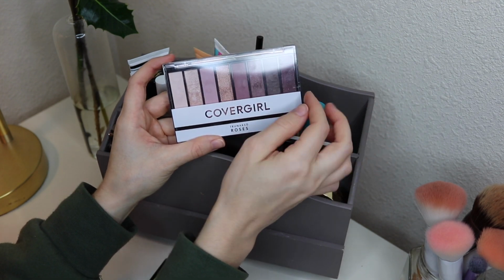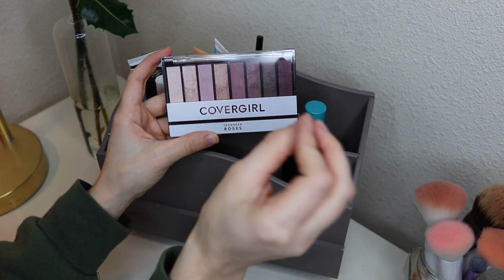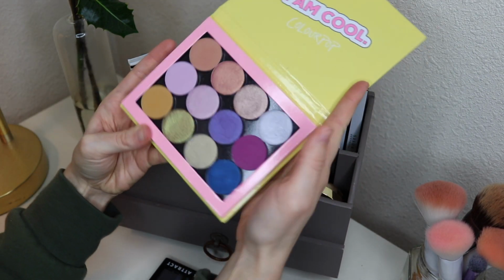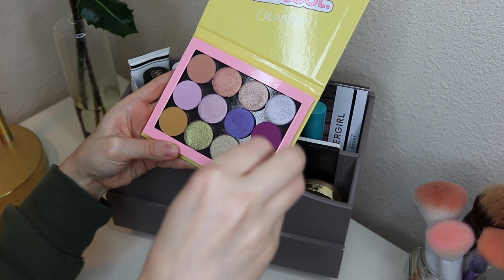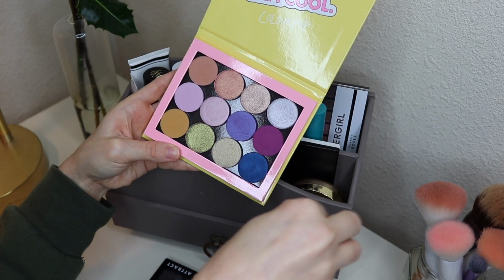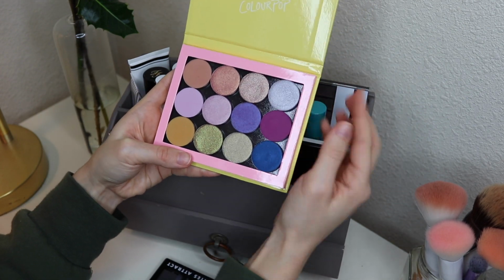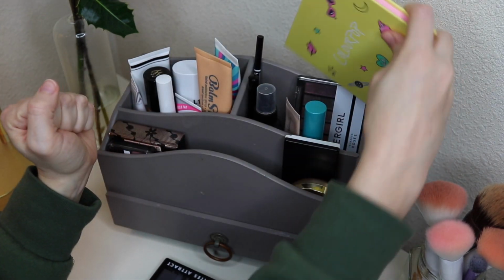I've only used it a couple times so far, but this will probably be good for neutral days where I'm just throwing on some easy makeup. It's really nice for that. I also have this self-made ColourPop palette, and I'm planning on doing a ColourPop eyeshadow collection video pretty soon, where I go through all the ColourPop single shadows that I own. I don't own a ton, but these will be included in there. I just recently bought these shadows that are in here, and so I'm excited to play around with some of those colors, fun colors. I really like ColourPop shadows, they're really nice.